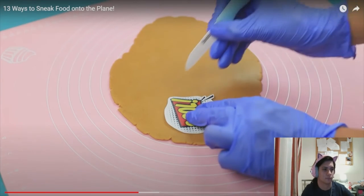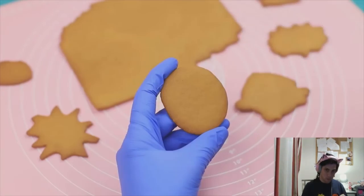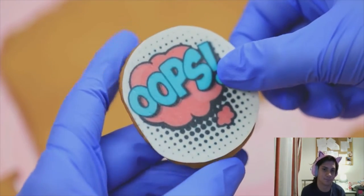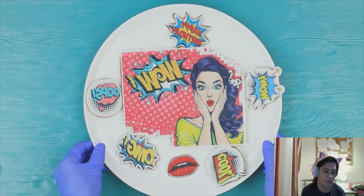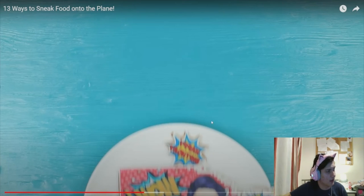Pictures and cut the dough to fit them. Bake the cookies in an oven following the instructions. Apply glucose onto the ready cookie and attach the edible pictures. Okay. I'll do that next time I want to get arrested by the police. But obviously, guys.